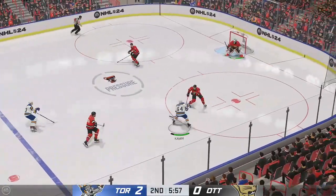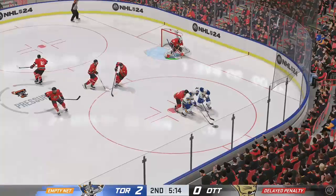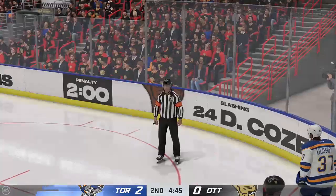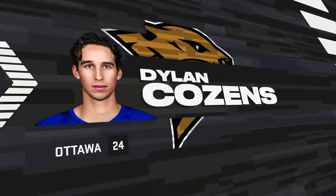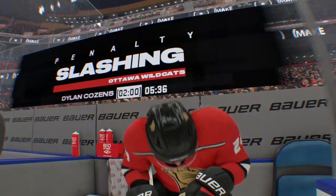Toronto's got it across the line. A chance in front. Off a stick, and they can't complete the play. And it's a quick pass to Liljegren. Shot, and that's blocked from someone in front. Let's get the call. Well, he's going to sit 2 minutes for the slashing call here as he hacks and whacks his way to the box. I mean, this is a deserved penalty. Everyone saw it.